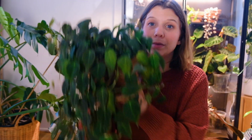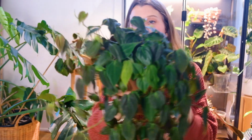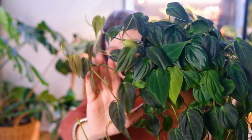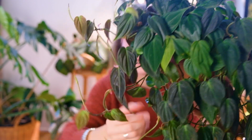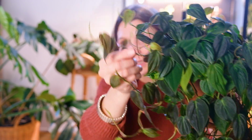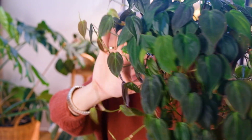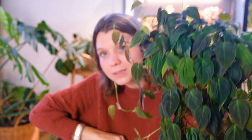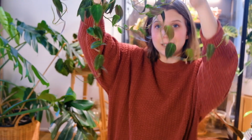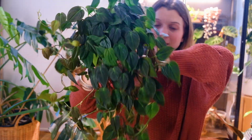So I also particularly am loving this micans, not only because I moved it, but just look, especially on this side of the plant. Do you see how much it's been growing? Like, please tell me you notice all of these new growth points that are shooting out. Oh my gosh, I'm obsessed with the way that looks. This pot is ridiculously full. This vine right here is getting so long. But yeah, I love the fullness of this plant.